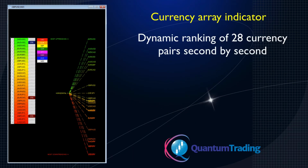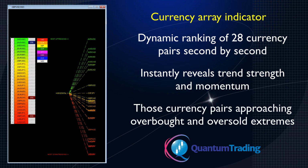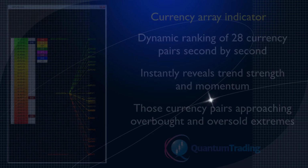The currency array indicator takes us to the next level of analysis of currency strength and weakness. Now we want to see the strength of the trend in all 28 pairs, which is what this indicator is all about. The currency array indicator instantly reveals trend strength graphically and in all time frames. In other words, which currency pairs are trending higher and lower with the greatest speed and momentum. And as you might expect, it also displays those currency pairs which are currently in a congestion phase with little or no trend. But as the trend develops from the center outwards, so the angle of the trend line increases constantly until it approaches or reaches an extreme on one side or the other of the array, with an overbought or oversold signal then generated on the ranking ladder alongside.